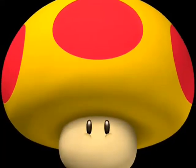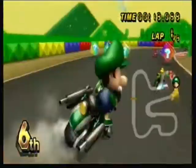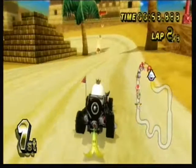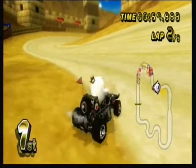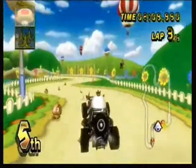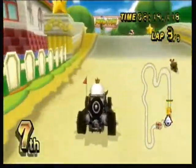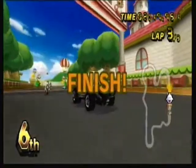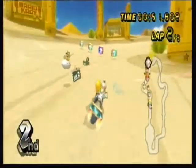The new items joining in the item roster are the Mega Mushroom, which will crush all of your opponents. A power block that causes any racer on the ground ahead of you to spin out of control and drop their items. And the Thunder Cloud. The user with the item has better speed and acceleration, and if it bumps another driver, it passes over to them. But be careful because if you still have it, it could shrink yourself. Weak.